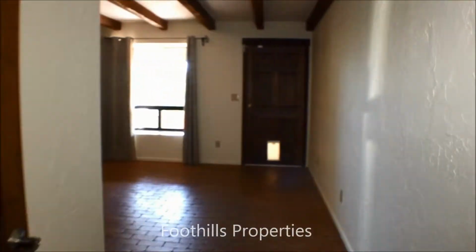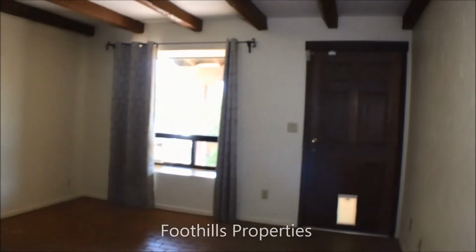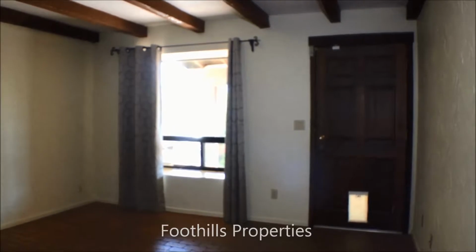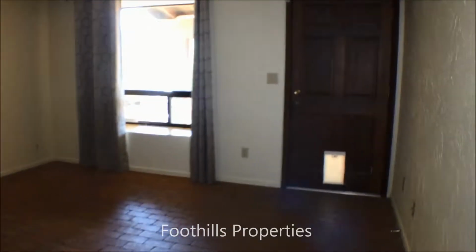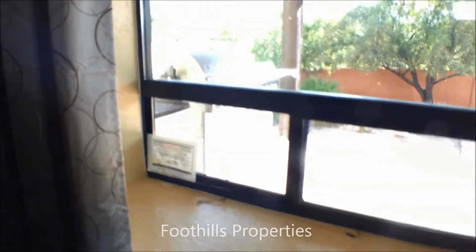We have a bedroom. This is one of the 3 bedrooms that has its own bath. You'll note that there's another doggy or cat door that goes to the outside. And by the way, I say dog or cat door. It's small dogs only, under 20 pounds. No cats allowed. And you'll see that the window sits with a banco, so that there's a seating area there.